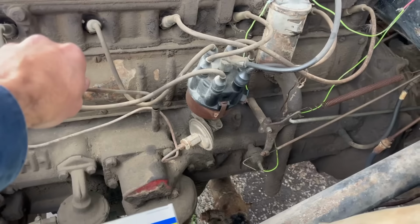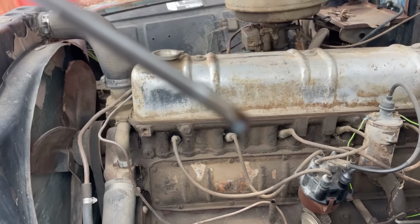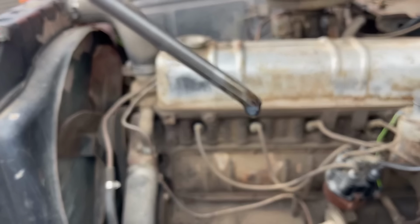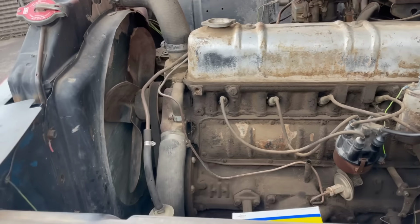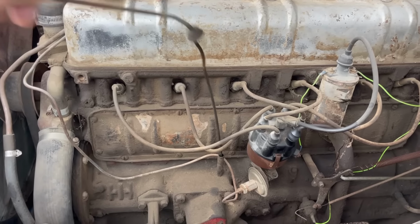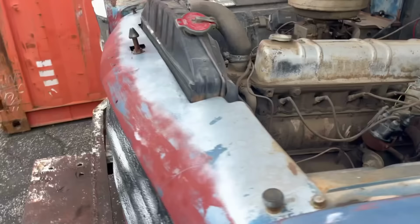Let's check the oil. No water in it. It's still liquid. Smells like oil. I'm not gonna change it right away. I'm just gonna get it fired up and let it run a little bit.